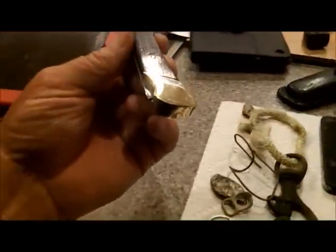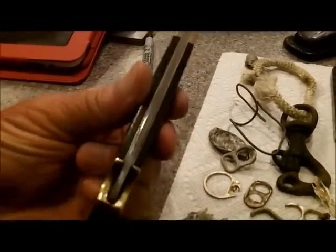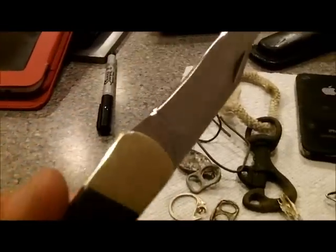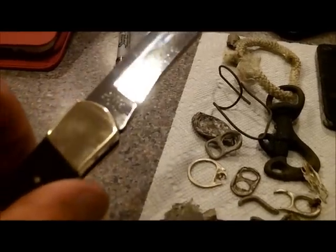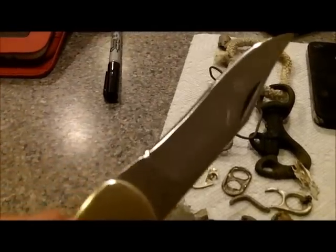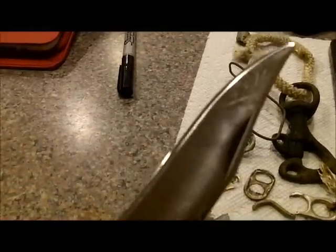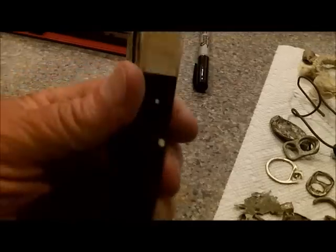The old Buck shined up nice. Look at that brass, polished up like brand spanking new. She's sharp too. My God. Every one of these I ever sharpened got really, really sharp. Nice old taquito.